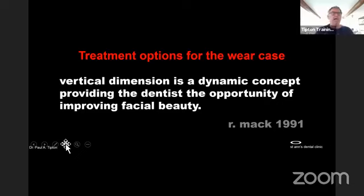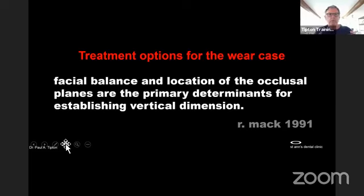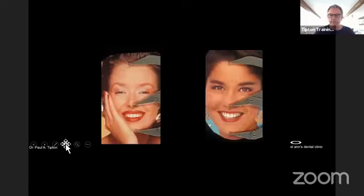Okay, it's dynamic, and we know that the first time our patient's teeth touch together, a new freeway space is set up. We also know that when we increase somebody's vertical dimension, we have to think about occlusal planes, because facial aesthetics and occlusal planes will determine whereabouts or how we open up that vertical dimension. And we can do it several ways aesthetically.